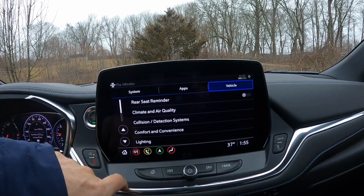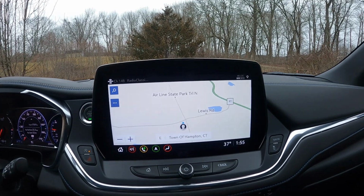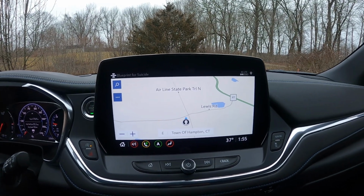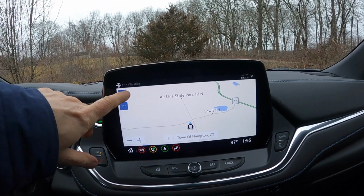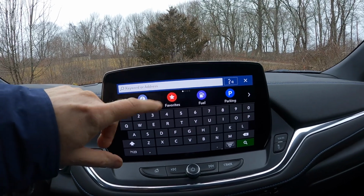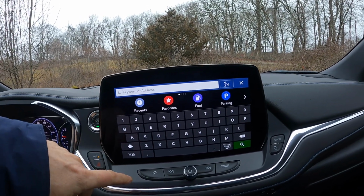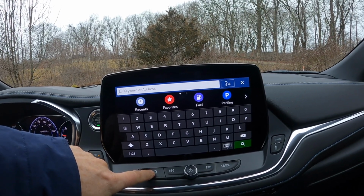And there you go. So the navigation part of it is very easy to read, and it has pretty much your normal interface for navigation. You want to know where your destination is, you press that right there, and you say your keywords. And you can also do it vocally like you can with pretty much everything else. Always good, always a nice thing to have.